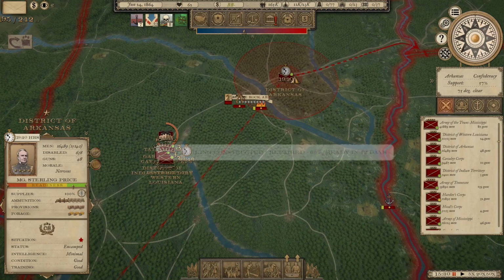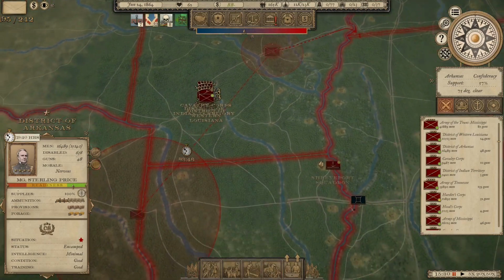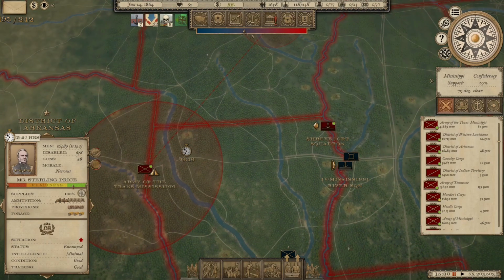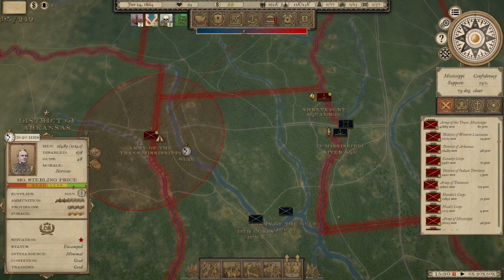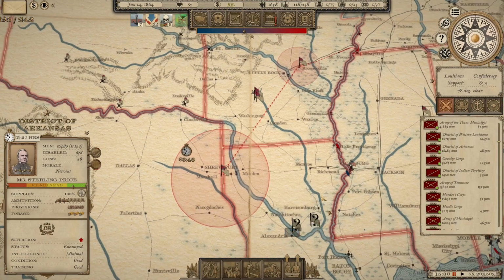Alright, now all these guys here... They haven't moved at all down here. They're sitting pretty tight. But I think if we make any type of move on Vicksburg over here, we're going to have to deal with them.